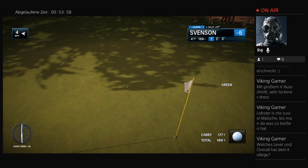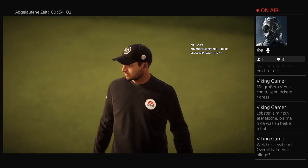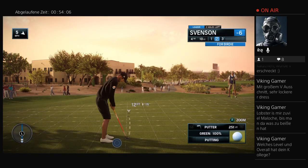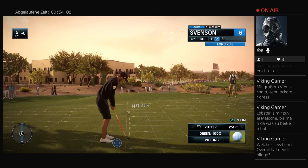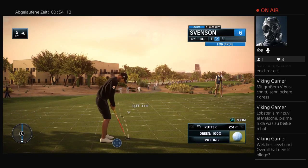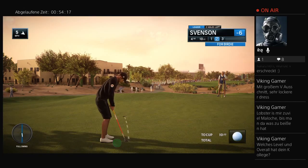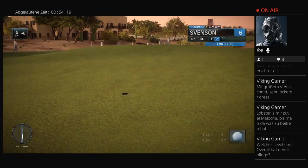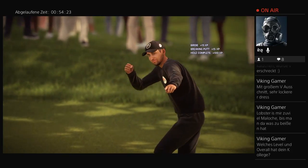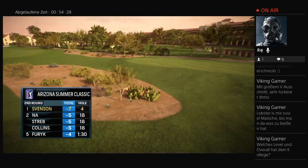That is an excellent play right there. The approach, giving him another good look. Not a gimme, but well within his range. This is a player in full flight right now. It looks too easy right now.